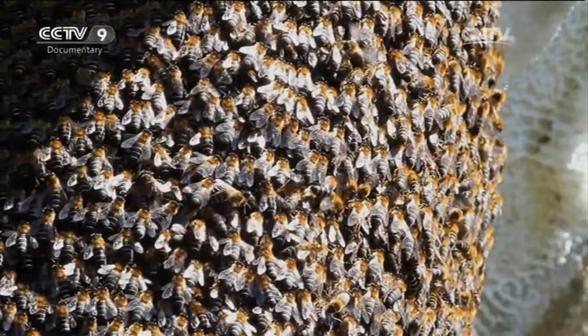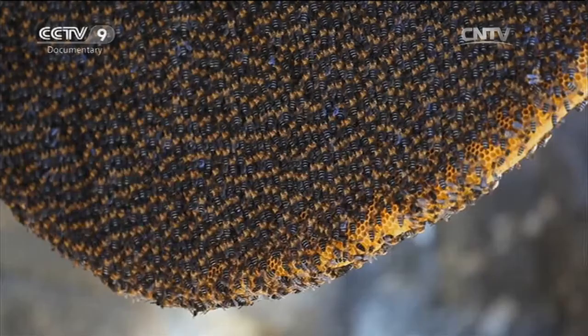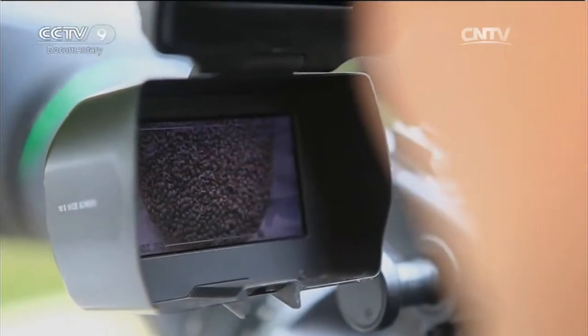This giant bee is aggressive. Taking photos of them has its risks. But instead of bad news, the challenge brings a new discovery.